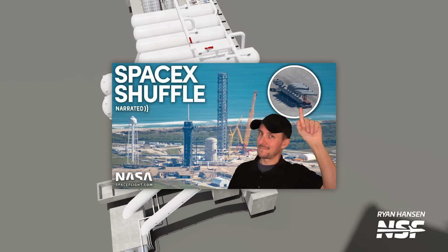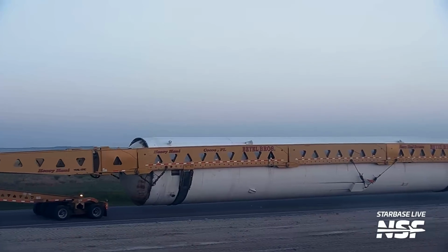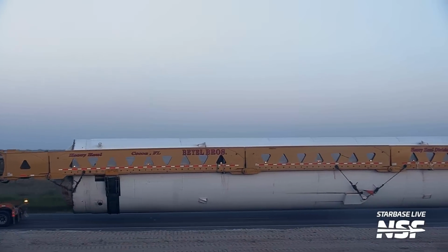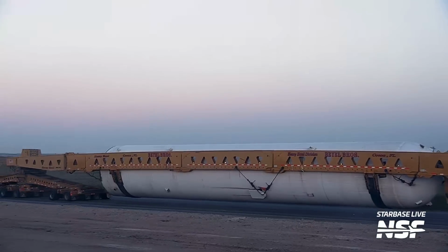We actually made a video about it when it happened all the way back in January. By the way, whilst we've been working on this video, SpaceX has brought a 3rd large water tank, making it a total of 7 storage tanks at this water tank farm.